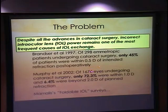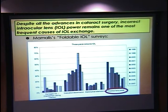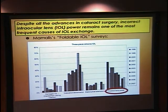In a bigger study by Murphy in 2002, consisting of 1,676 eyes, only 72.3% were within one diopter of planned refraction, and 6.4% were beyond two diopters. But I think some of the more compelling research on this topic is Dr. Mamalis's foldable IOL surveys. Just to remind y'all very politely, there are foldable IOL surveys in every OR.